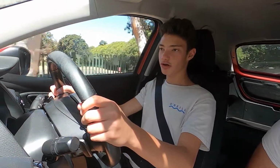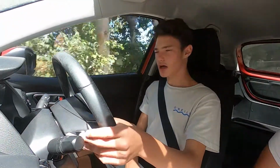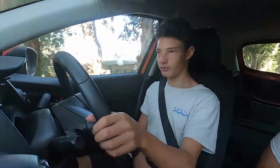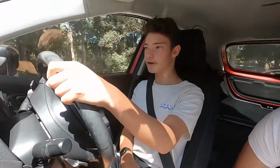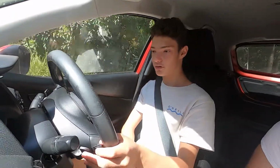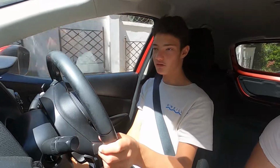So it's a high compression 1.5 litre 4-cylinder, compression ratio 13:1. I believe it has an aluminium head and block, transversely mounted. You can get it with a 6-speed manual, I think. That I'm not sure about, but I know this has the 6-speed automatic. It might be a rather ancient gearbox, but it's not actually bad at all.